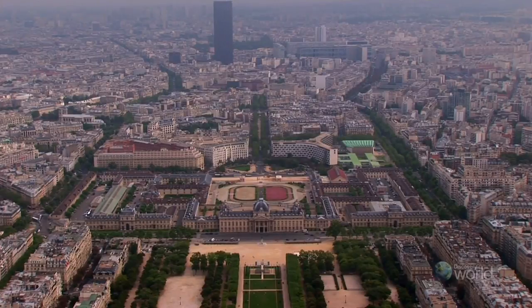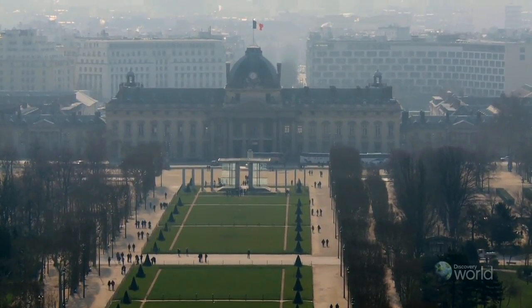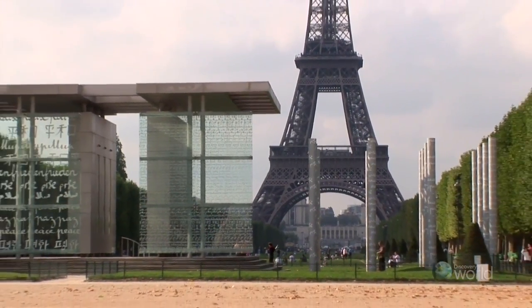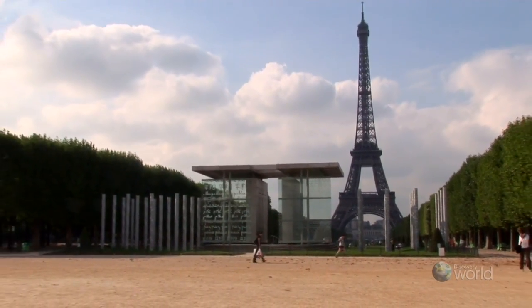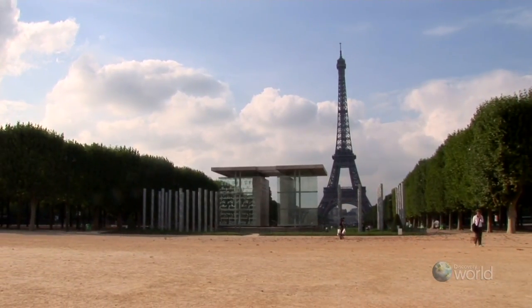Let's continue our exploration of the Champ de Mars as it stretches out away from the dizzying heights of the Eiffel Tower towards the École Militaire. With the military school at one end and the iconic Eiffel Tower at the other, the Champ de Mars is a powerful statement on the might and influence of the French state. But there is another installation here, one that inspires more peaceful thoughts.